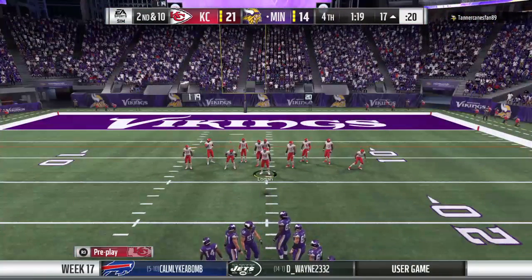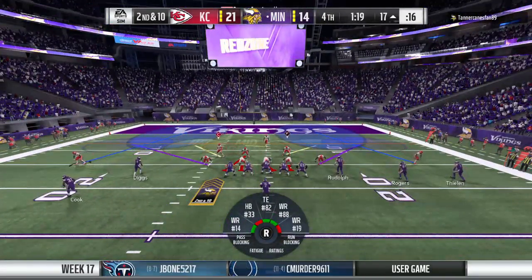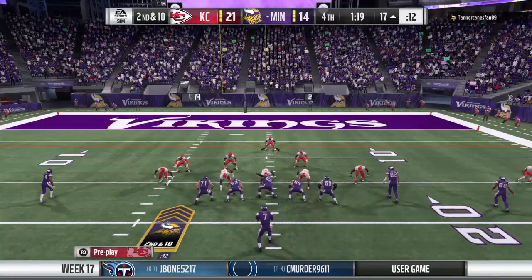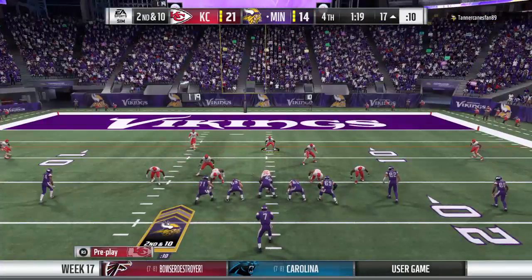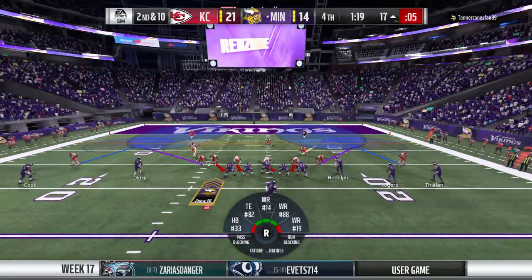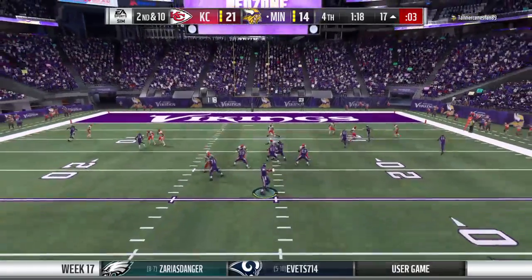And they're definitely showing blitz here. Flex round! Flex round! Here we go! Let's go! Here we go! Flex round! Let's go! Flex round!